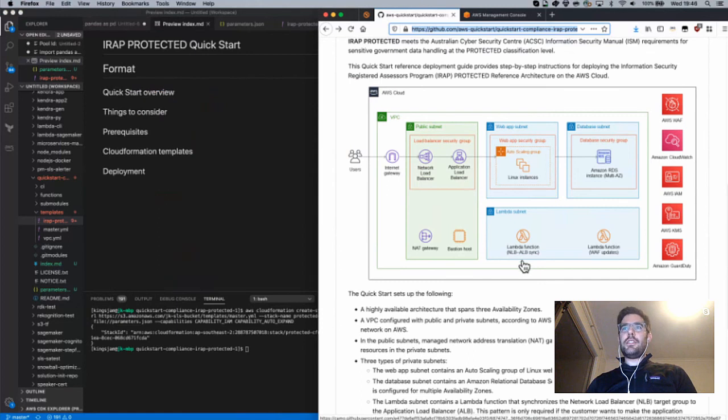This Lambda function down here, that's for doing this NLB ALB sync. And like I said, I'm going to go into details on that in a second.